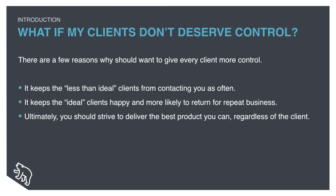It's going to keep your ideal clients, the ones you really like, happier, because they get to do everything they want to do and they feel like they're getting a bunch of value add. And ultimately, at Research, we strive to bring as many tools forward to the clients as we can, and ExpressionEngine is a really good platform for that.